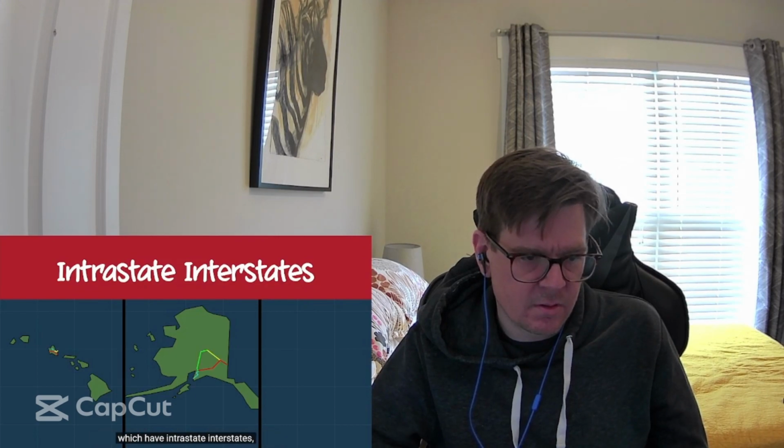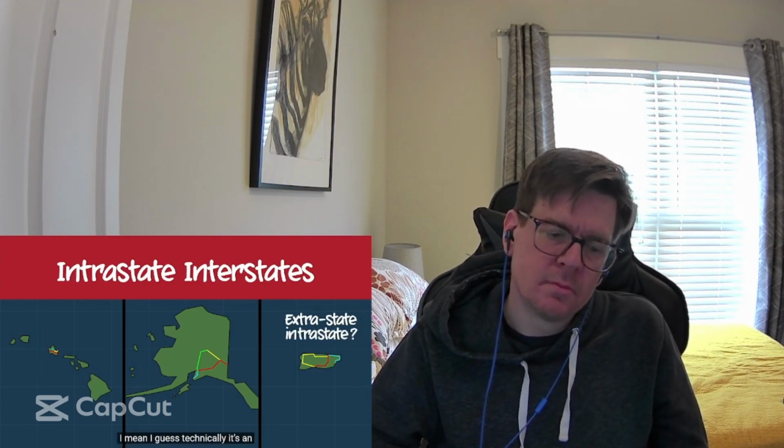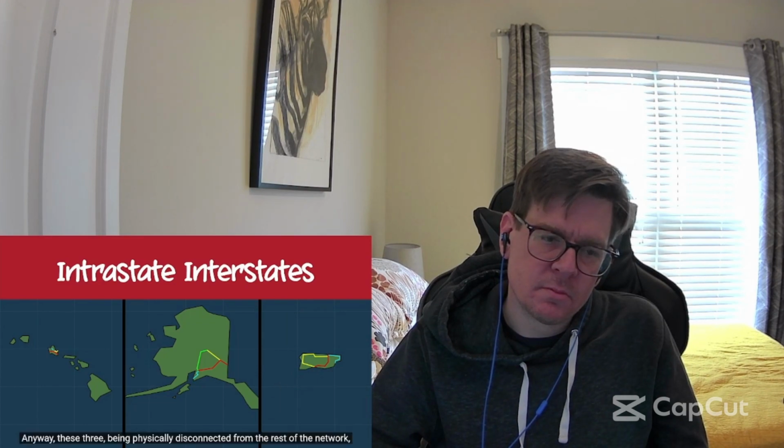Contrary to popular belief, interstates don't have to be interstate interstates. They can be intrastate interstates. The obvious examples are Hawaii and Alaska, which have intrastate interstates, but also Puerto Rico, which has an extra-state, intrastate? I mean, I guess technically it's an unincorporated territory? Anyway, these three being physically disconnected from the rest of the network use a different numbering system with letters.